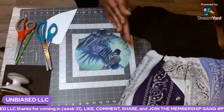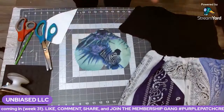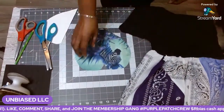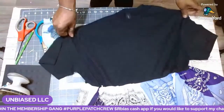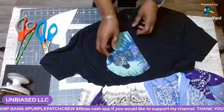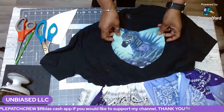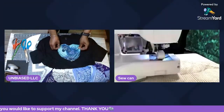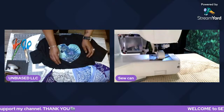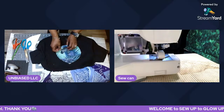Voila! Woo! It's so pretty! It's so pretty! I hate this shirt. It's so big, because I'm going to have to wear it like this. I don't like it, but I'm just going to have to wear it big.